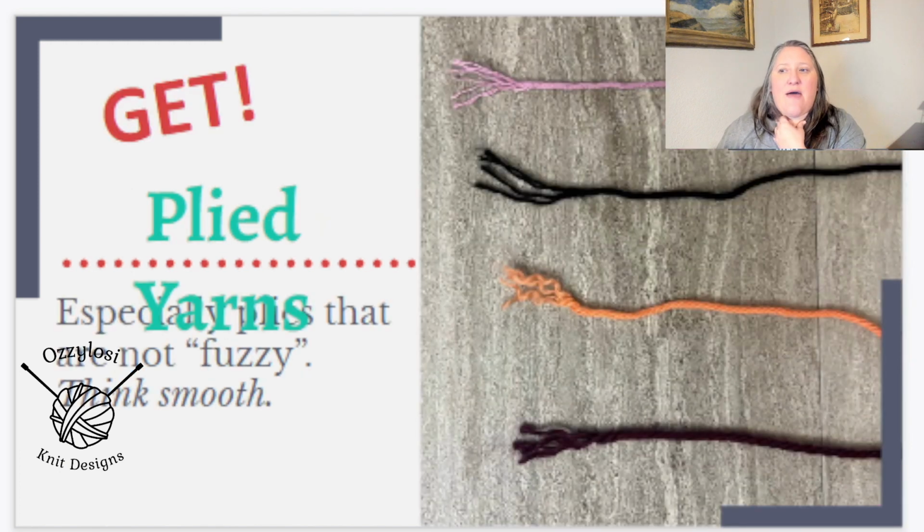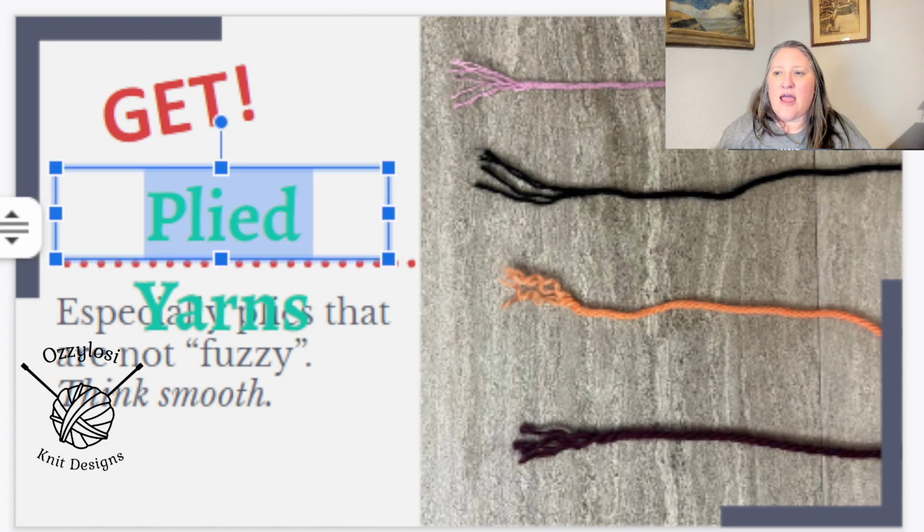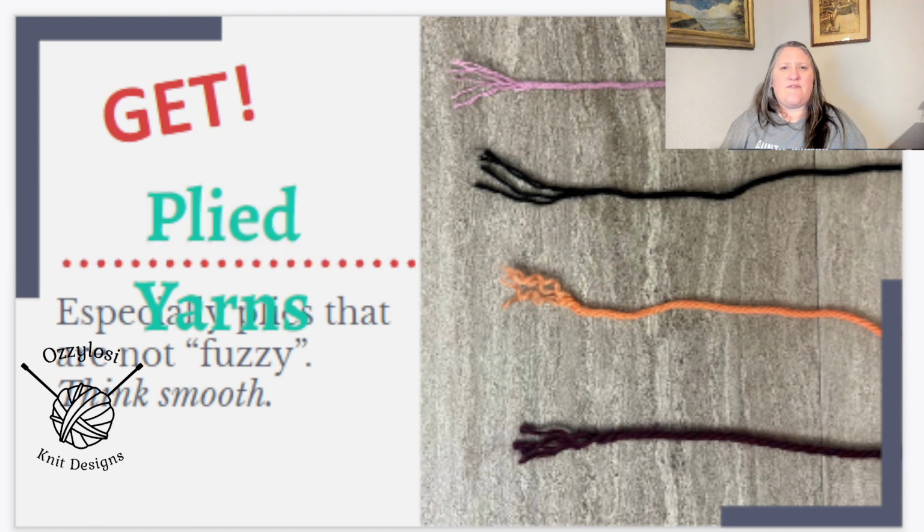Then I want to talk about all the different kinds of yarns that you can get and how they're made, because they're made differently, and it actually impacts you. So before we get into all that detail, I think what I should tell you is our main objective. Our main objective as beginner knitters is that we get a very good stitch definition. And that means that when you knit a stitch, you can look at it and you can see exactly what's going on with that stitch.